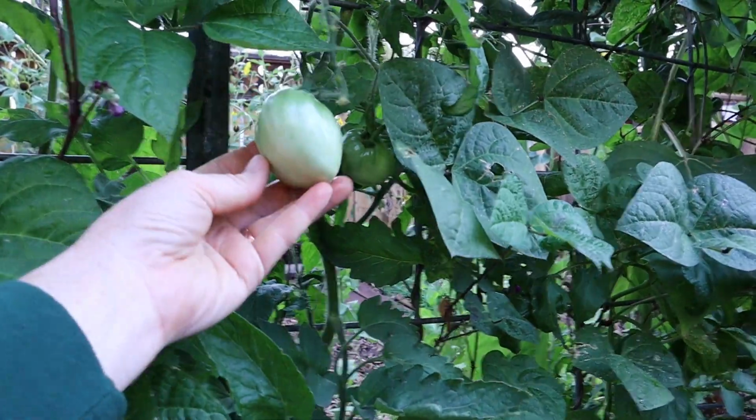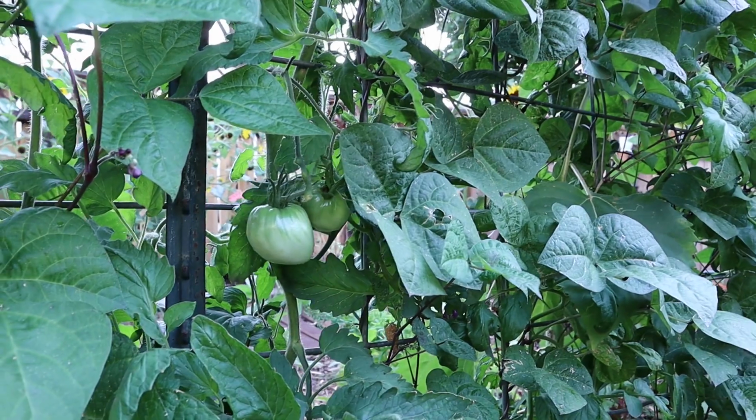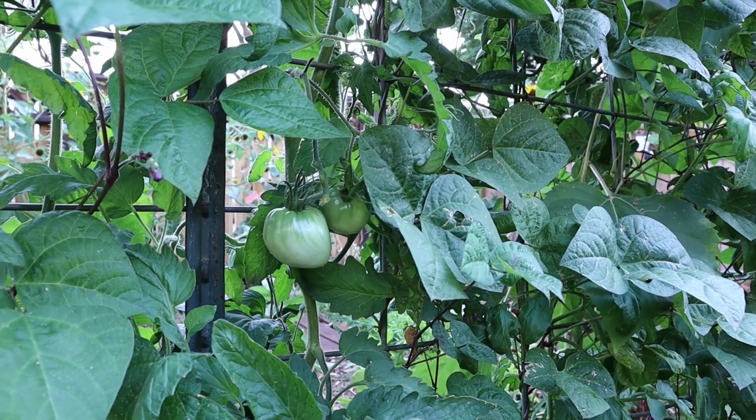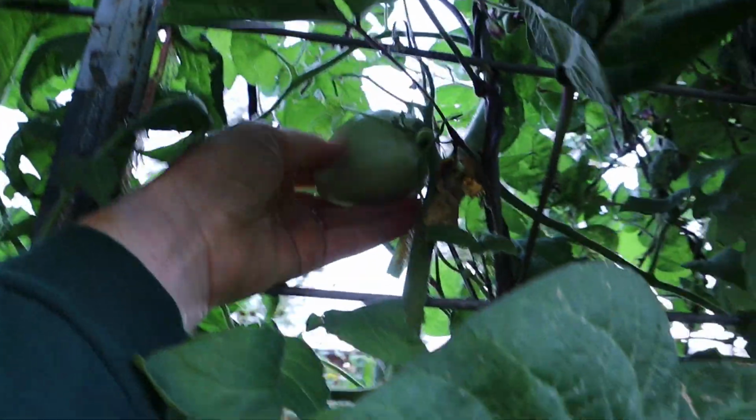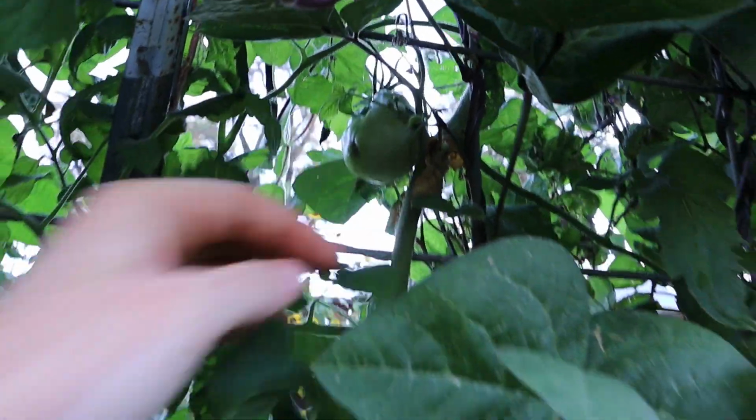We've had a really rough summer with the heat wave and everything, and we had a lot of blossom drops, so I think I'll give these another try. Because can you imagine a whole basket full of these huge fruits? That would be pretty awesome.